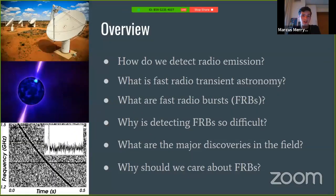So to jump right into the talk and give a quick overview about what I hope you'll all take away, these are the sort of questions that I hope you'll be able to answer by the end of the presentation. So first of all, I want to dive into how we detect radio emission. So how in the first place are we able to detect the emission that comes from radio sources on the sky? What is fast radio transient astronomy?